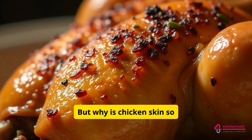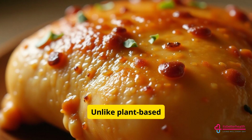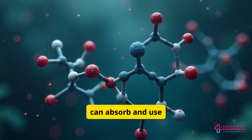But why is chicken skin so effective? Because it's biologically familiar to your body. Unlike plant-based foods that require conversion, chicken skin delivers collagen peptides that your body can absorb and use immediately.